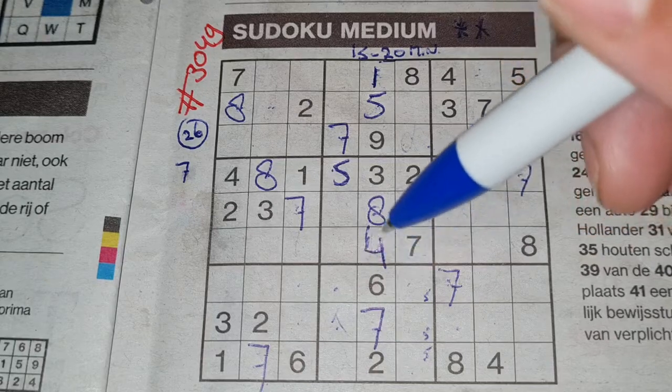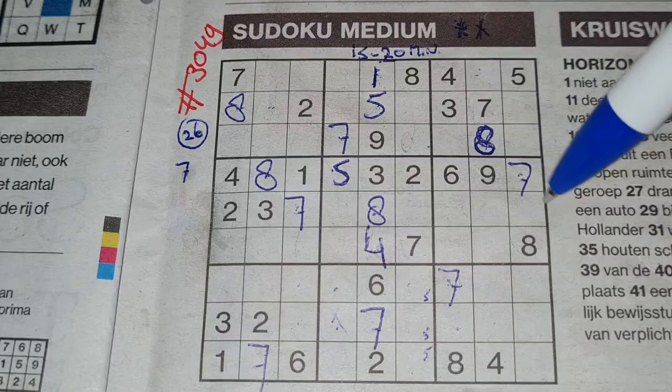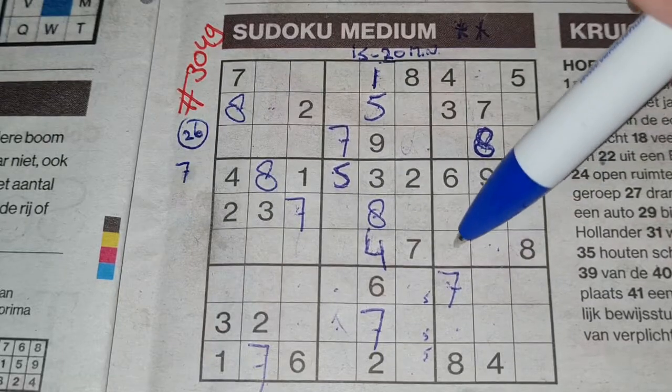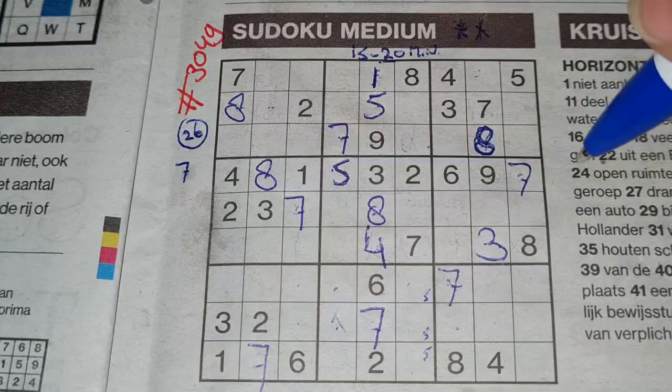How about the number 3 in this row, 3 in the middle row, so in the row below, the only 2 places for the 3 should be here or there. We see there 3, no 3 there, 3 should be there.